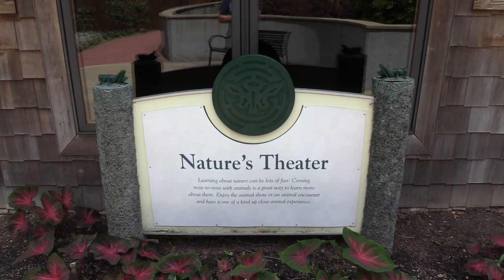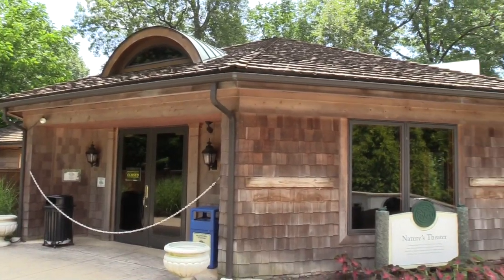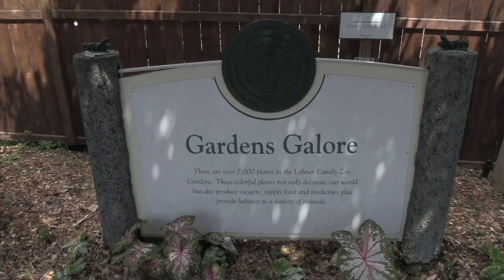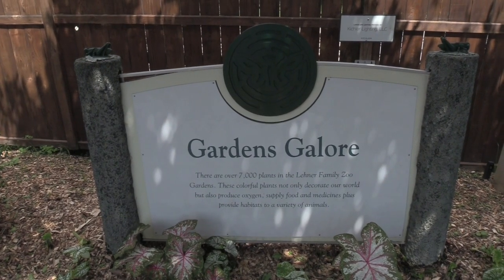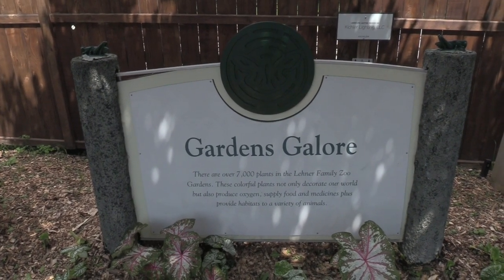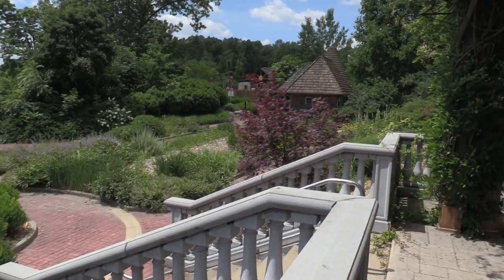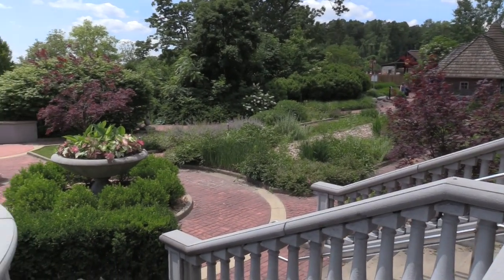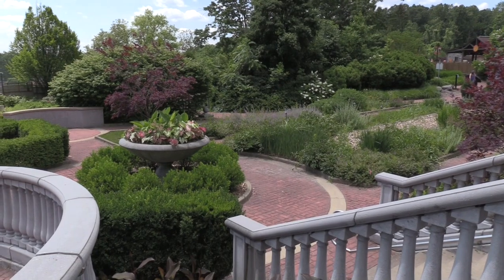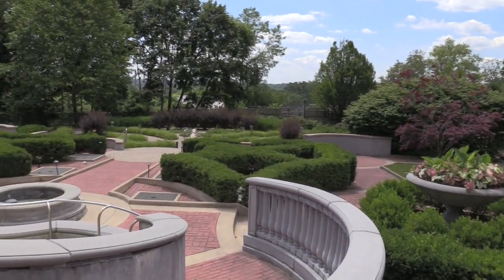Nature's Theater. This building is currently closed. Ooh, gardens galore. Over 7,000 plants in these gardens. I can see little butterflies flooding around. It's a good place for bees to come collect pollen.